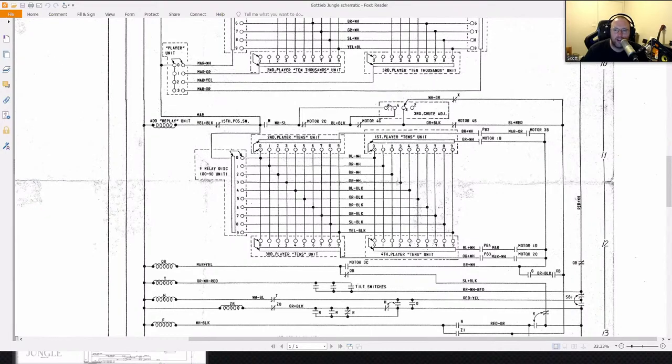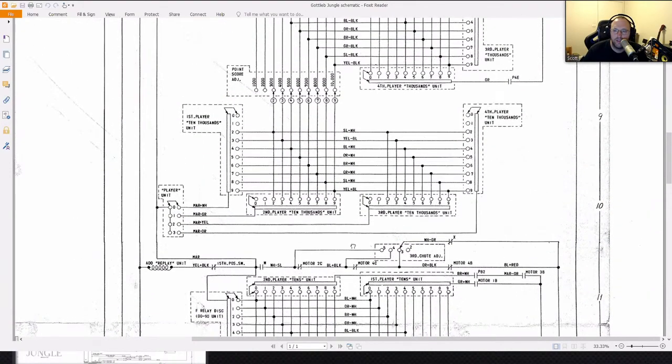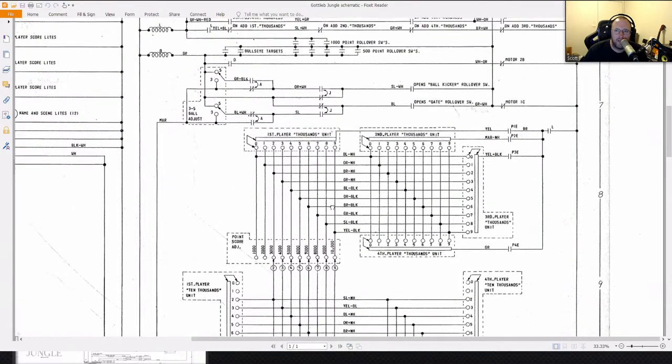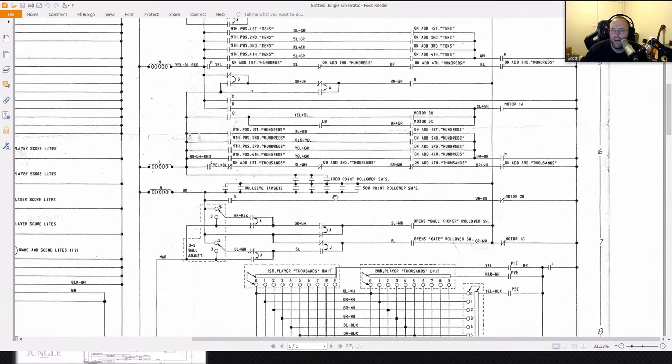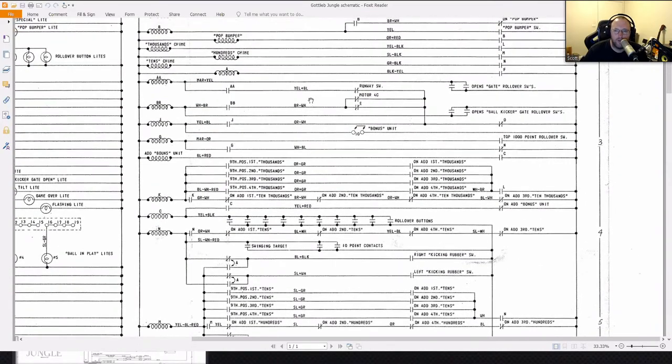It's very much like ladder logic. Chris, correct? Yes. Very much like ladder logic. So yeah, coming up through there. And you can see it. It's all fairly straightforward logic.